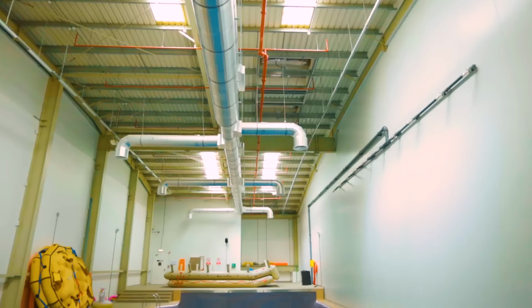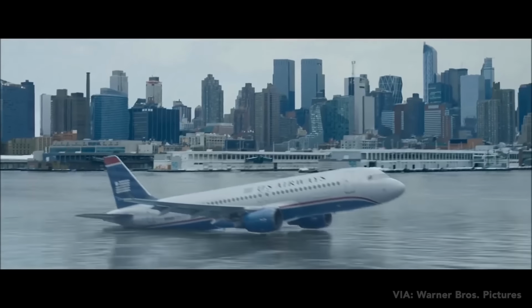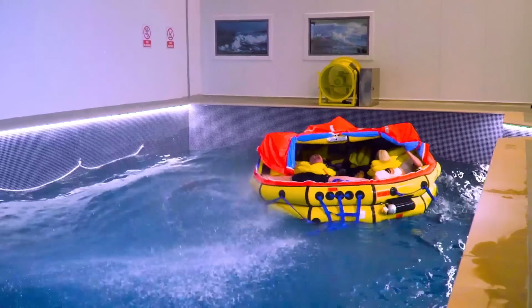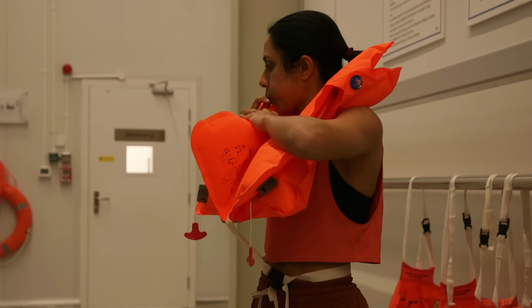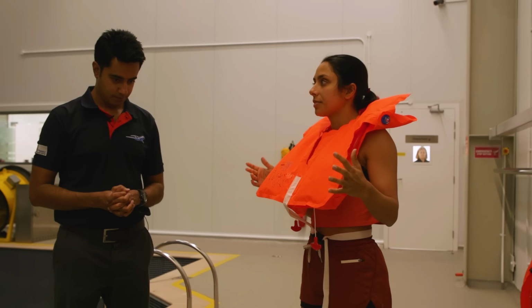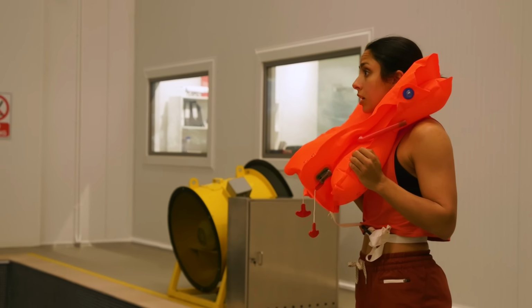So for Michelle's final challenge today, we shall do a ditching scenario, which is an aircraft essentially crashing onto water. We'll add waves, we'll add rain, we'll add thunder and lightning, and it's going to be a very interesting session for Michelle. So this is after we've crashed in the water, we've evacuated the plane. Now, generally speaking, if there's rain or bad weather around, you would want to cover your canopy. I want you to figure that out.